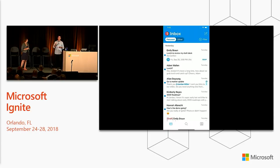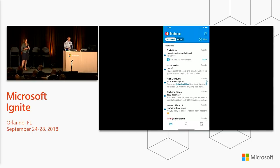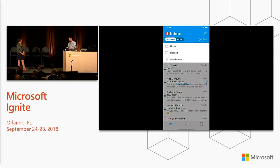And so we're bringing that color that you have found familiar in other apps, other Outlook endpoints, that Outlook blue that just looks so good on me. The other thing, this is not just a UI refresh. We've actually taken an opportunity to fix some core things like tap targets. So focused inbox and other is a much larger pill that you can go back and forth. We've taken the opportunity to fix the filtering experience.